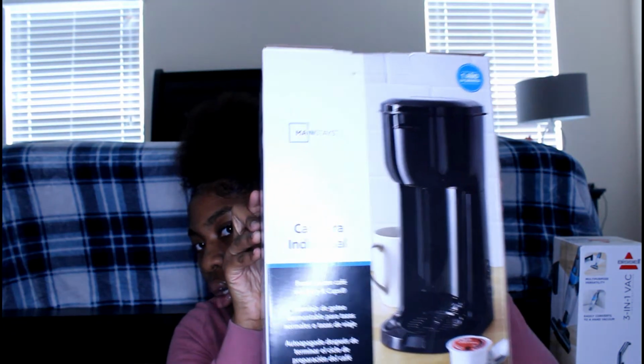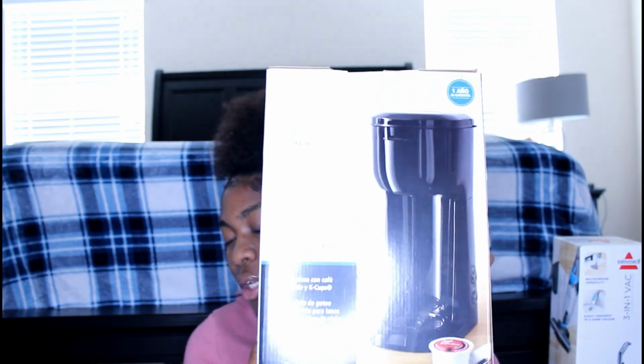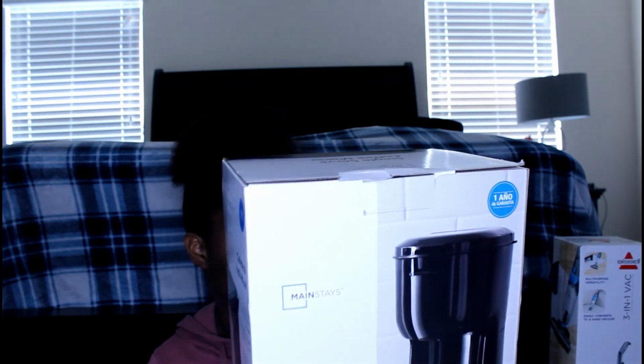Okay. But I got this single serve coffee maker. Yeah, it was 20 bucks, and it takes K-cups and it takes the ground coffee, so that's pretty good. But I'm gonna do K-cups because I'm in a rush. I don't have time for that. Light bulbs, because you know I need light bulbs for my lamps and stuff. I think the last thing I got, no wait, no.